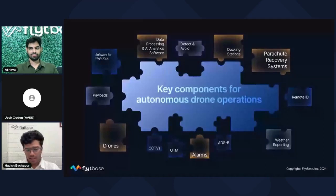There are a lot of key components which contribute to building a true autonomous drone system. When you mention autonomy, the autonomous system has to do a lot of things, and it also needs to do it safely. That is why in this picture you see so many things that are safety related. There are things like detect and avoid sensor integration, so that you know that your airspace is safe. There are parachute recovery systems, remote ID, weather reporting, ADS-B receivers.